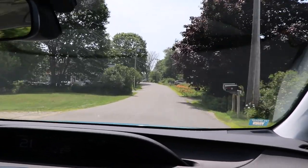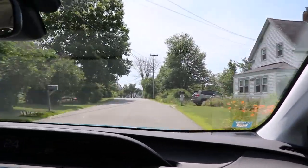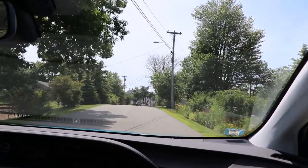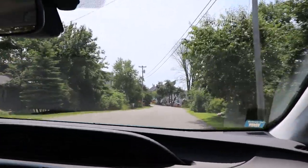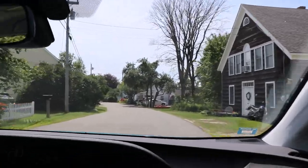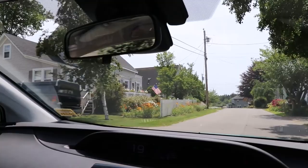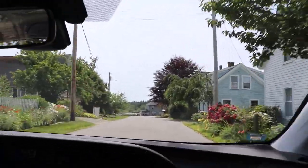So this is our little Clark Island village. It used to have a post office and dance hall and all kinds of cool things. We took a historical tour. That used to be the dance hall. And I forget which one was the post office. I think right there with the flag. But yeah, that was it.